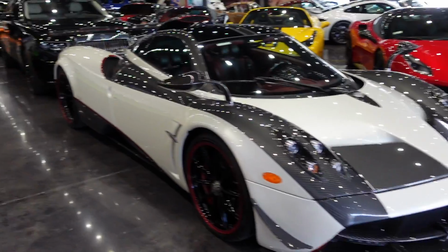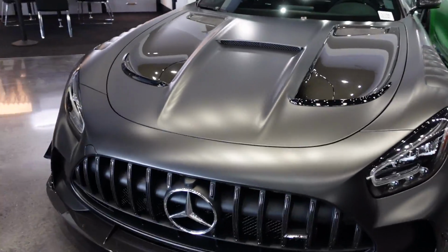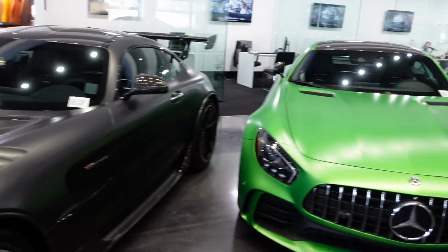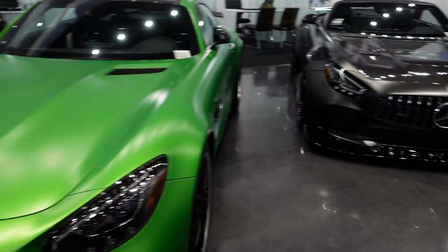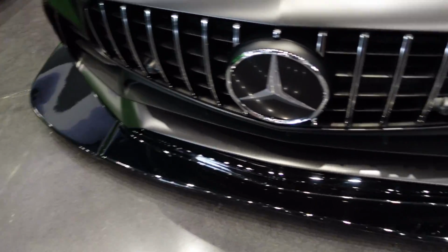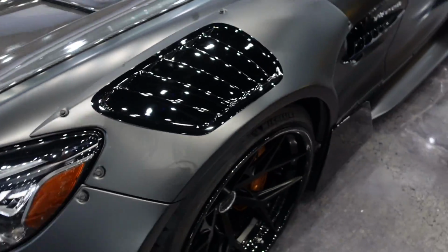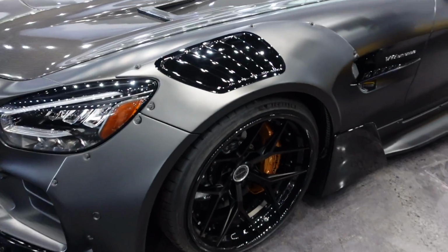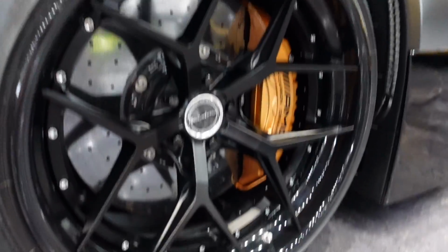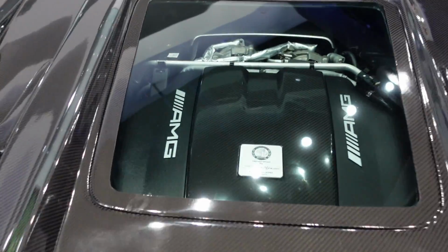So now let's walk to the back where the Sian is. But first let's take a look at this Mercedes lineup. GT Black Series, AMG GTR, GTR Roadster with a lot of modifications, this new and huge front splitter, these fender louvers. It has a wide body kit. That is just insane. And these wheels, aftermarket wheels, carbon ceramic brakes, exposed carbon fiber hood, and you can see the engine.